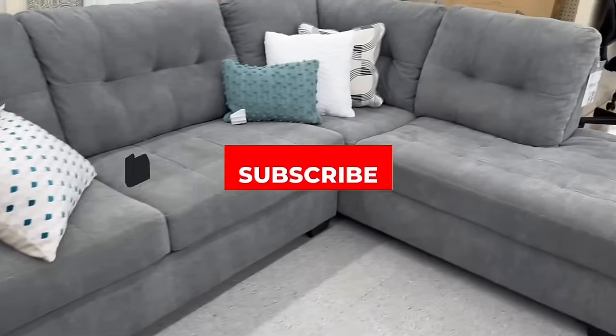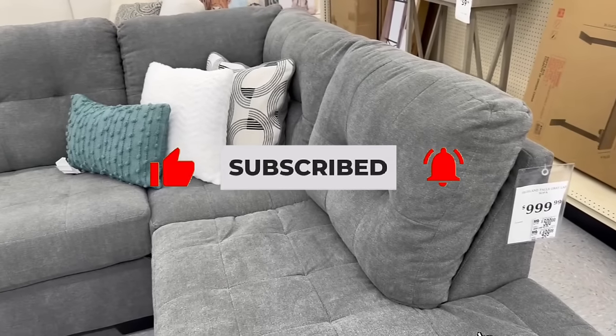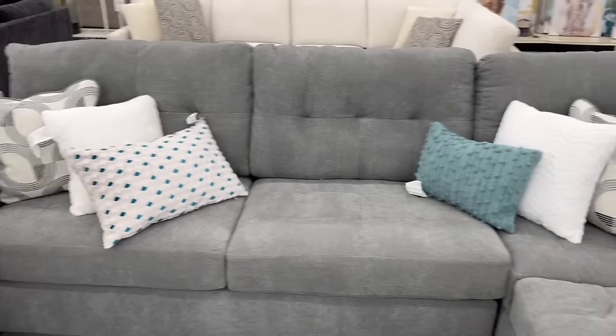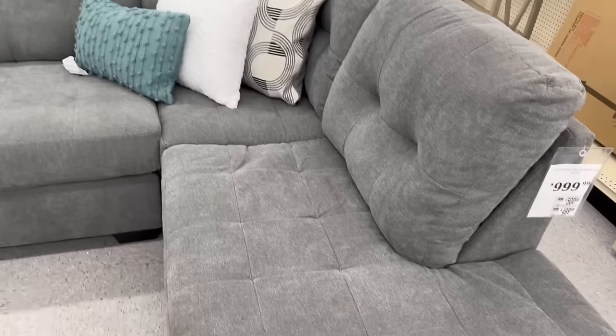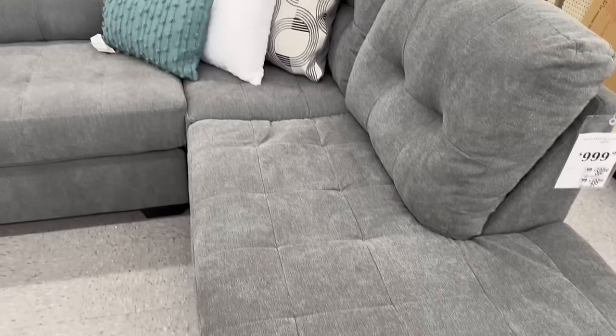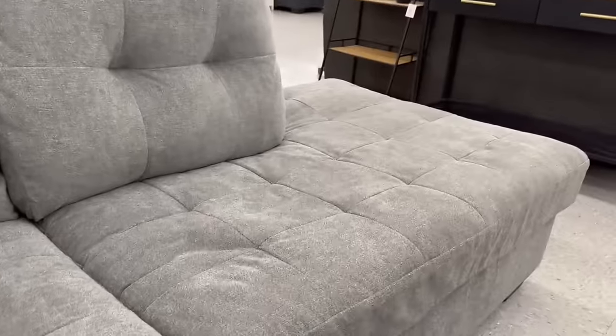Really nice. Alrighty, guys, this sectional here, it is not too big and it's not too small. It is $1,000 and it is really nice. It is called the Highland Falls Gray Sectional. Oh yes, I think I'm gonna do a field test on it in a second. Oh yeah, we're doing a field test. It feels really good. Oh yes, so soft, guys. And I had to sit down to see if the bottom felt as good as the pillows in the back. And yes, it's a go.